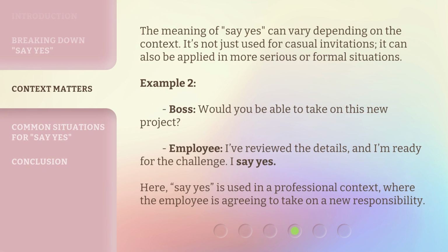The meaning of say yes can vary depending on the context. It's not just used for casual invitations. It can also be applied in more serious or formal situations.